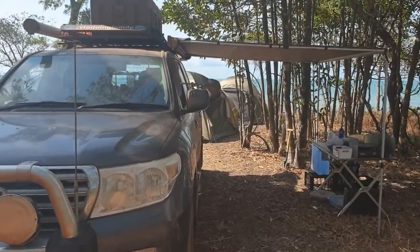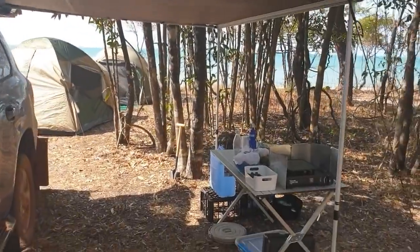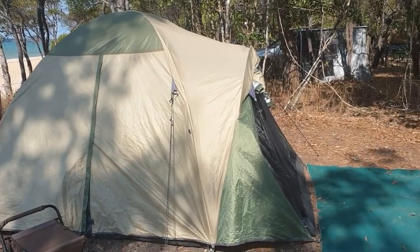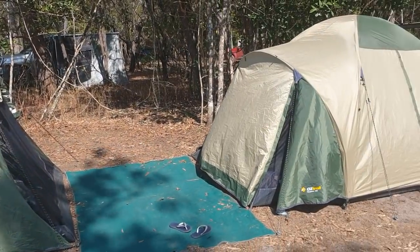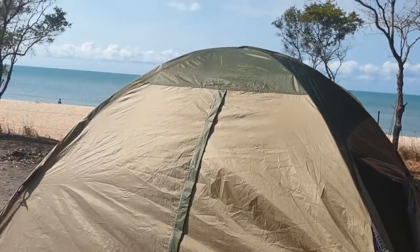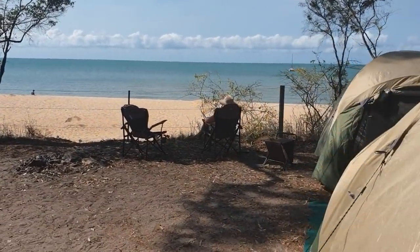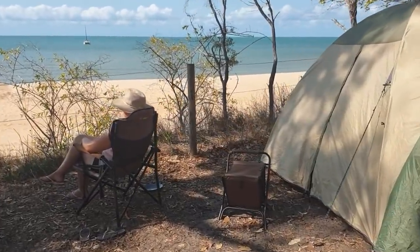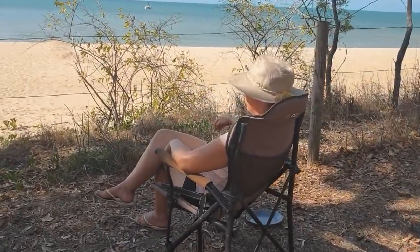So we're all set up at camp. This is our camp kitchen, got the awning out, stove, water, all the kitchen implements. At the back, we've got our tents. How good is that view? So we've camped on a beachfront site here at Punsan Bay. Pretty good view, Steph.